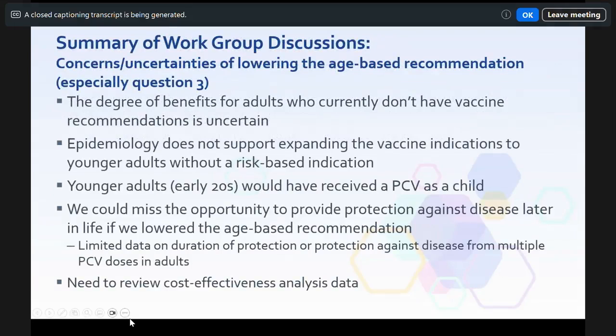Some expressed concerns or uncertainties about lowering the age-based recommendation, especially to age 19 years, which is reflected in the third policy question. The degree of benefits for adults who currently don't have vaccine recommendations is uncertain. Epidemiology does not support expanding the vaccine indications to younger adults without a risk-based indication. Younger adults in their early 20s would have received a PCV as a child, so the benefits of PCV administration to this group are uncertain. We could miss the opportunity to provide protection against disease later in life if we lower the age-based recommendation. There are limited data on duration of protection or protection against disease from multiple PCV doses in adults. Some members expressed the need to review cost-effectiveness analysis data.